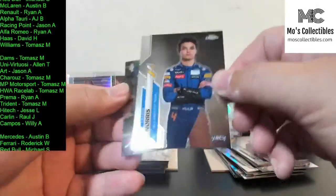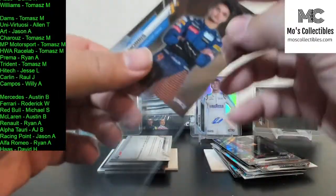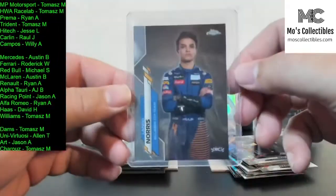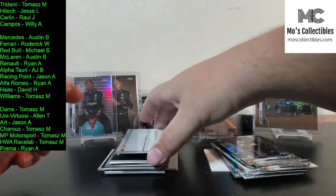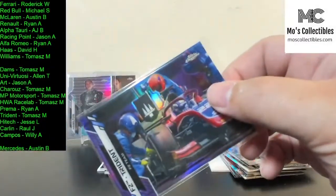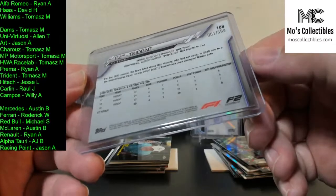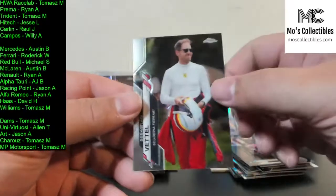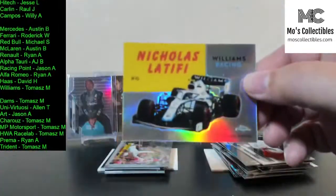Bottas. Lando on the rookie. And Alex Albon. Purple Trident on the team card. Again, looks pretty good on the back. 1 out of 399. Bottas, Alesi, and Sebastian Vettel for the base. Latifi, 54.